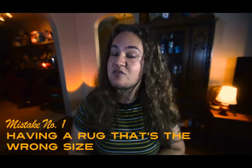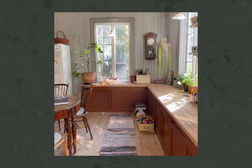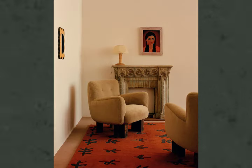Now, in no particular order, number one, having a rug that's the wrong size. Now, there aren't many rules in design that I would say are hard and fast rules, but rug size is one of them. You can be a little playful when it comes to accent rugs, but typically you want the edge of your rug to be about a foot or two from every single wall surrounding it.